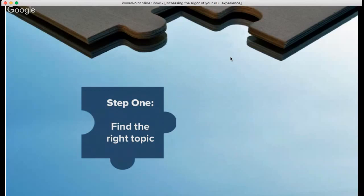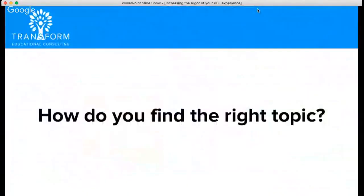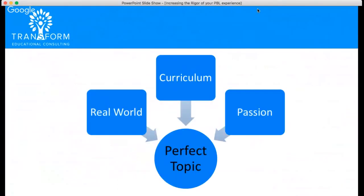If you are going through your brainstorm of project-based experiences, you might have done this. You might have looked all over the internet and scoured the internet for project-based experiences. But I'm going to ask you to step back. Instead of doing that, this is the process I'm going to ask that you go through. How do you find the right topic? Here's how you find the right topic, guaranteed. The perfect topic is going to be one that intersects these 3 worlds.